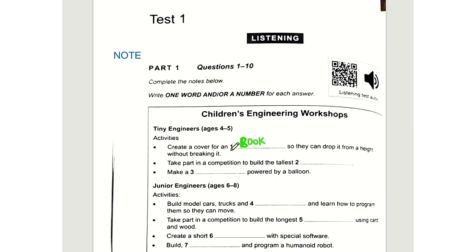And you'll have to write the exact same word that the speaker is telling. If the speaker is telling books, you will have to write it as books. If the speaker is telling it as book, we'll have to write it as book. This is very important. We'll have to write the exact word that the speaker is telling. You have to quickly write the answer and then you'll be following the speaker. And then when you get the second answer, you'll be writing the second answer and then you'll be following the speaker. So this is about the complete the notes type of question.